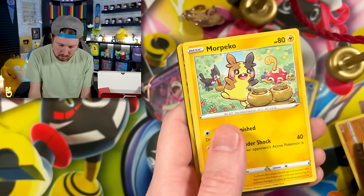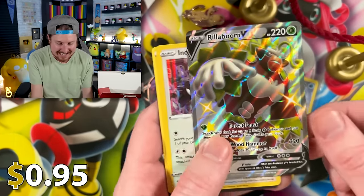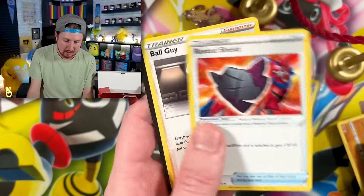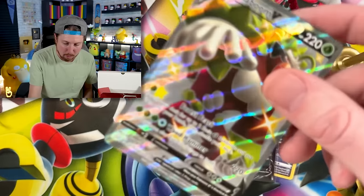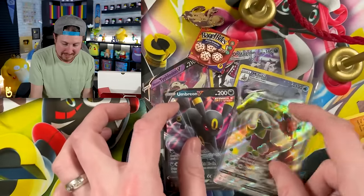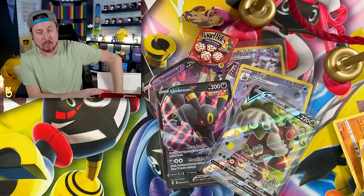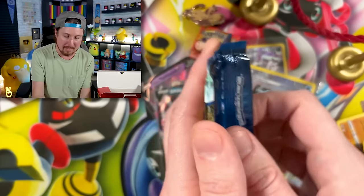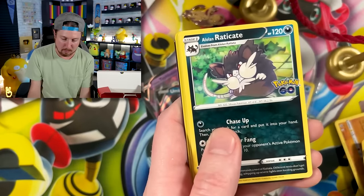Oh, do we have something good? Do we have a shiny? Do we got a shiny Breaking Family? Going into a shiny Rillaboom V. Playing the drums. Energy. Celebrating with our shiny Pokemon pull right there. Right up there in the VIP section. Not doing too bad. However, if we didn't have that Pokemon deal, we would be $100 deep in Pokemon mystery boxes so far. So, super, super happy we got a deal.